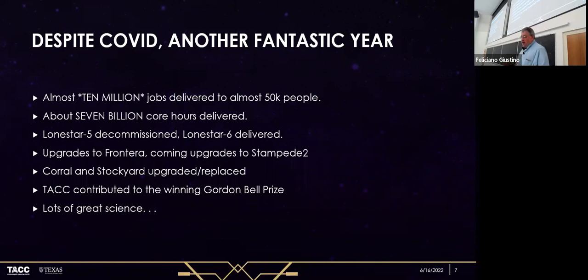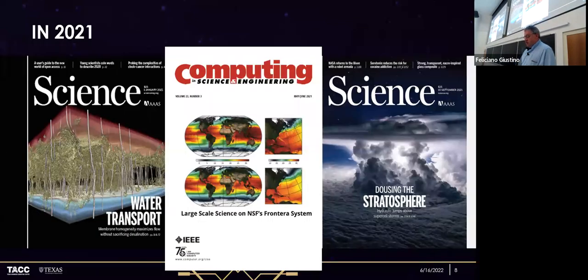But still, despite all that, we did about 10 million jobs for almost 50,000 people last year. We delivered about 7 billion core hours while swapping out some of the systems. We were on the Gordon Bell Prize papers, the biggest computation of the year, and things like that. We had 3 sort of notable covers, 2 covers of Science from stuff that we do. And of course, the highlights I'm going to give are the Nature and Science papers.